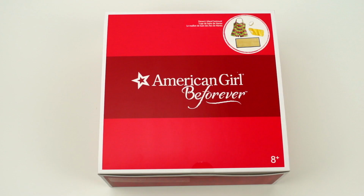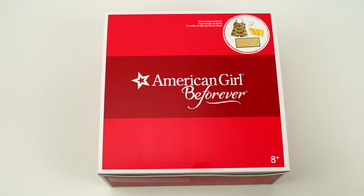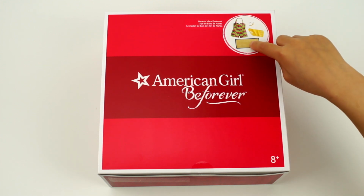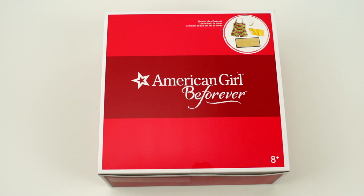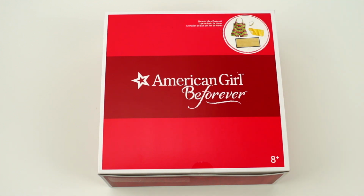Yesterday, we went to the American Girl store and got these two Nanea items. The first one is Nanea's Island Swimsuit. The set comes with a tropical print halter style swimsuit, a bright yellow towel with a wave pattern, a tatami mat to protect her from the hot sand, and a pair of foxwood goggles.